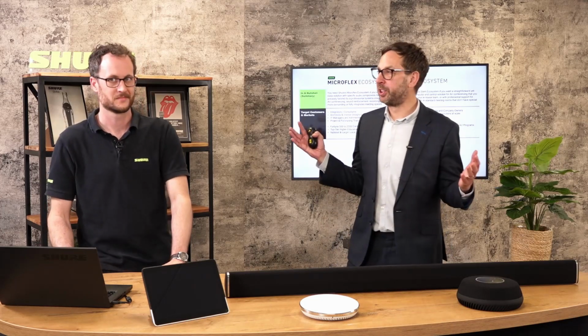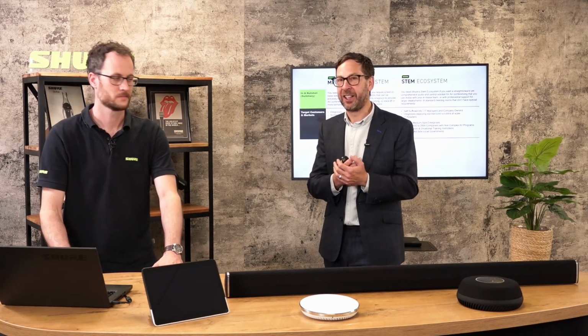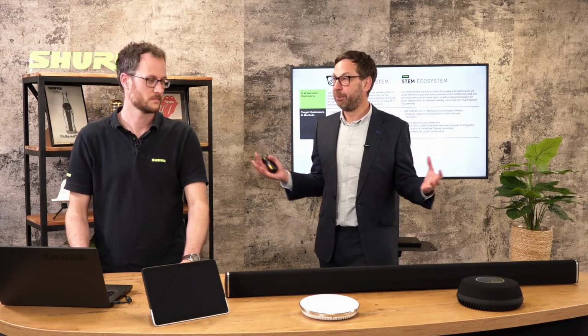Okay, but I don't want to work with a consultant. I don't work with an integrator. I'm a self-sufficient IT guy, so I just want to roll out a load of quick rooms and do it easily using my IT knowledge. Yeah. So STEM ecosystem is probably the way forward for me. Yeah, it works for you, absolutely.